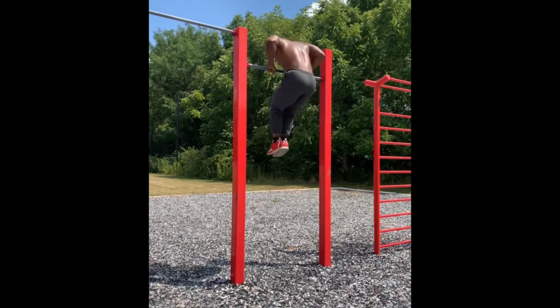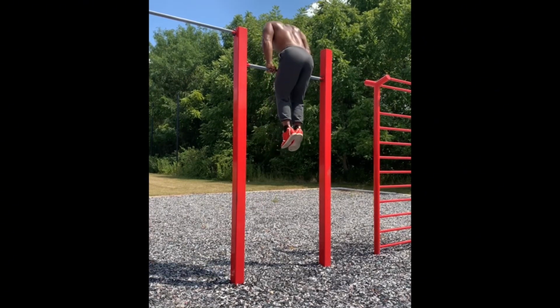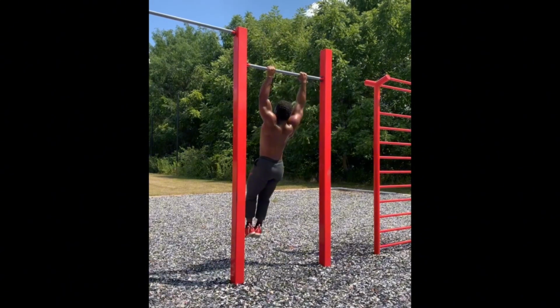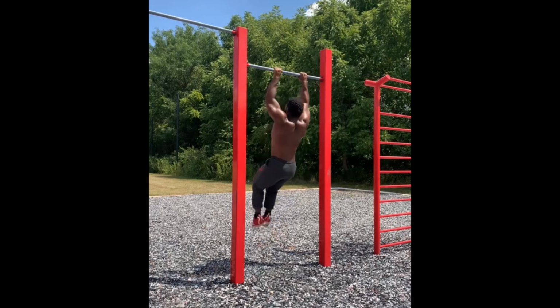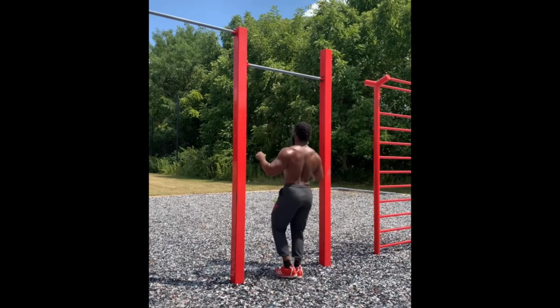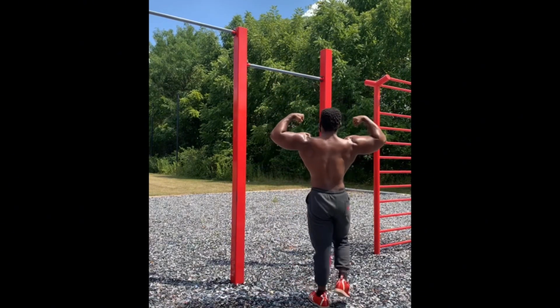Adequate recovery and nutrition. Recovery is as important as the workout itself. Ensure you're getting enough protein to support muscle repair and growth. Carbohydrates are also important for replenishing glycogen stores. Additionally, getting enough sleep and allowing rest days for muscle recovery is essential.